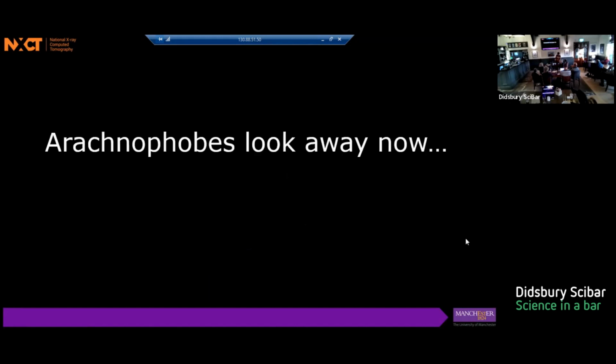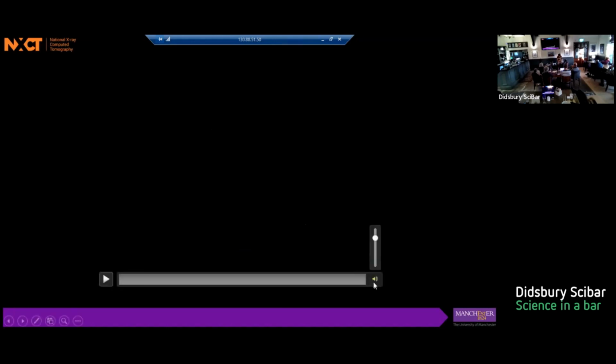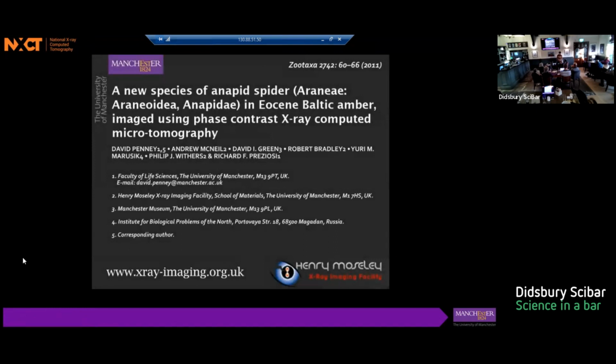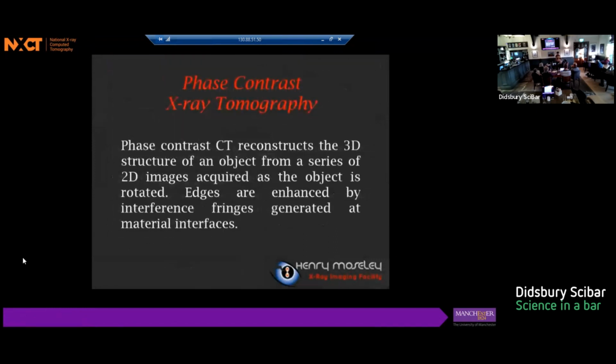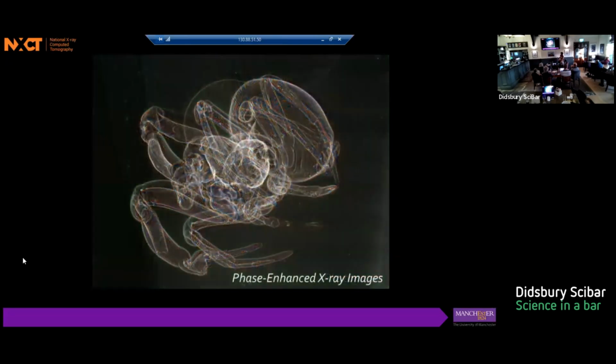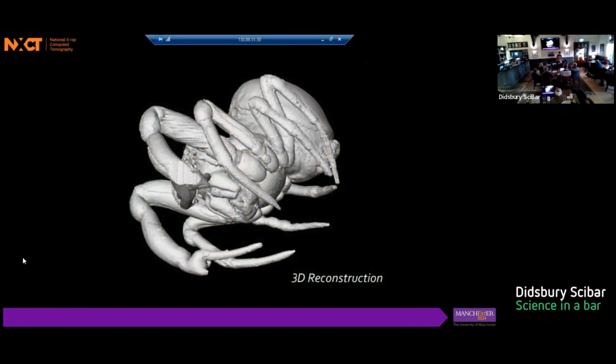So, moving on, warning. I had to include a spider because we had a lot of spider data, but this one is particularly exciting because this was a spider that was preserved inside Baltic amber. So for the arachnophobes, I would say that the size of this spider is tiny. It was basically smaller than the head of a pin. And so this is what it looks like in the amber. And then this is what it looks like when we take a radiograph. And this is the 3D reconstruction.